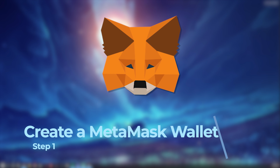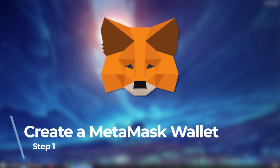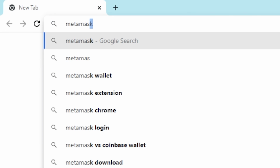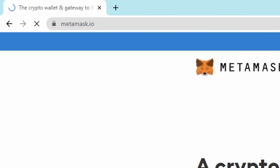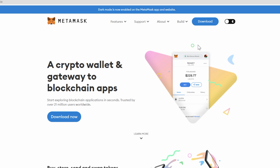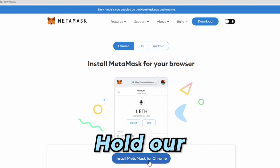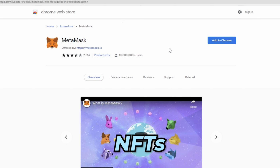The first thing we're going to want to do is create a MetaMask wallet. Open up your browser and head to metamask.io, where you'll go ahead and download the wallet extension. MetaMask is a free and very popular digital crypto wallet on the Ethereum network. It'll be able to hold our cryptocurrency and NFTs.